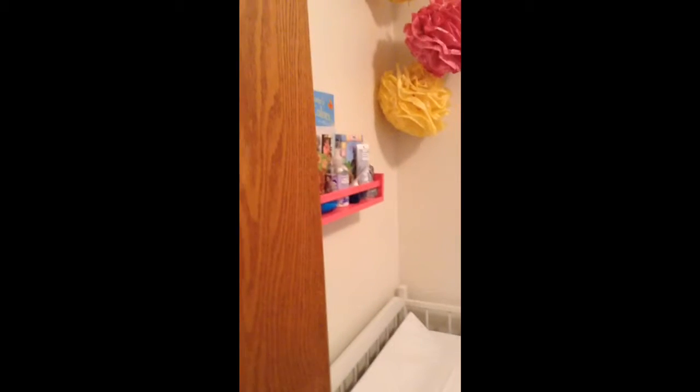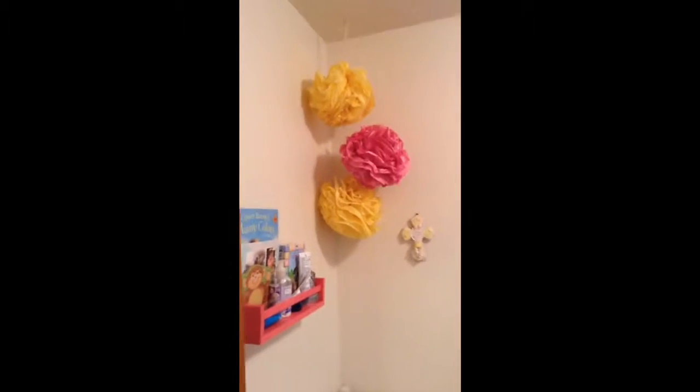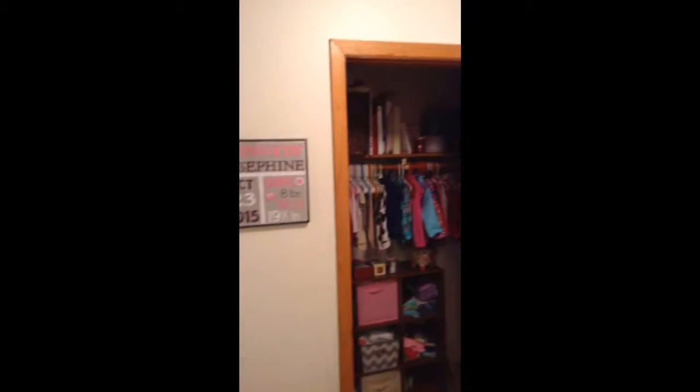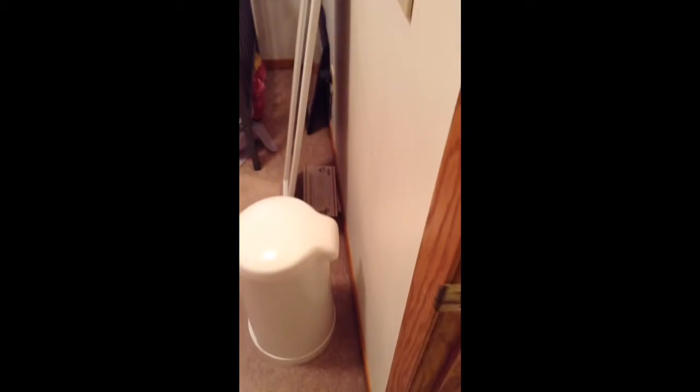Alright, so she's got a really tiny room, but we've done the best we could with it to make it work. So here is kind of what you see first. Closet's over there. Crib. Little shelf. Mirror. Alright, so back to the beginning. So when you walk in, first we'll go behind the door.